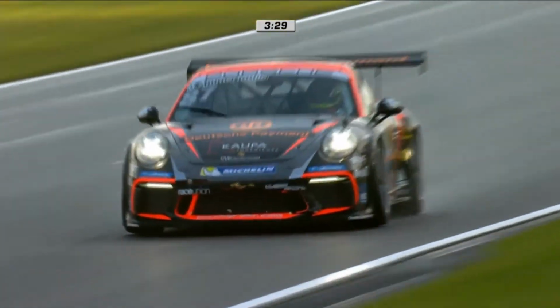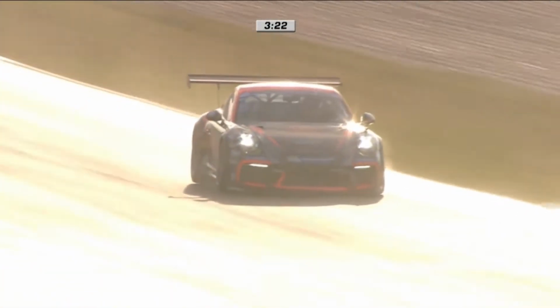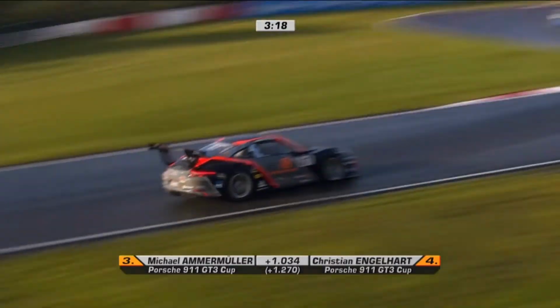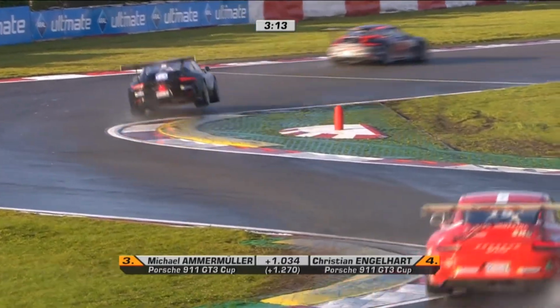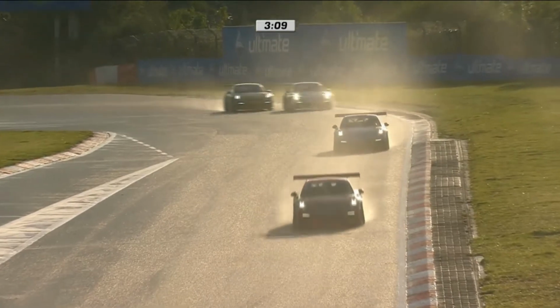So 3.5 minutes as Michael Ammermuller at the moment is claiming the final podium place, certainly in the A category. The B category is being led by Wolfgang Triller, then it's Stefan Rakoff and Ron Schmidt-Stade, who are running P12, P15 and P17 in the race, respectively.